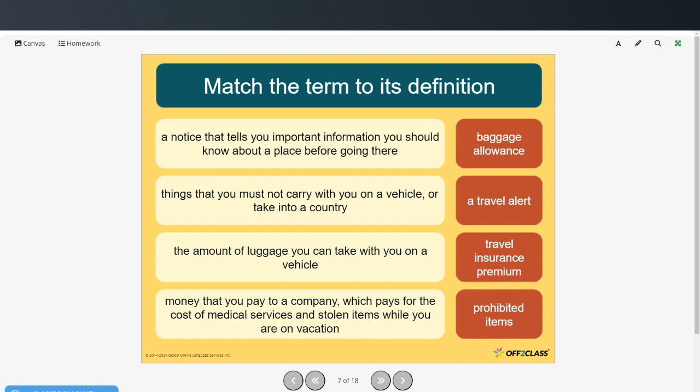A notice that tells you important information you should know about a place before going there. It's probably a travel alert. Things that you must not carry with you in a vehicle or take into the country. It's prohibited items. The amount of luggage you can take with you on a vehicle would be a baggage allowance. And money that you pay to a company which pays for the costs of medical services and stolen items while you are on vacation. That would be the travel insurance premium.